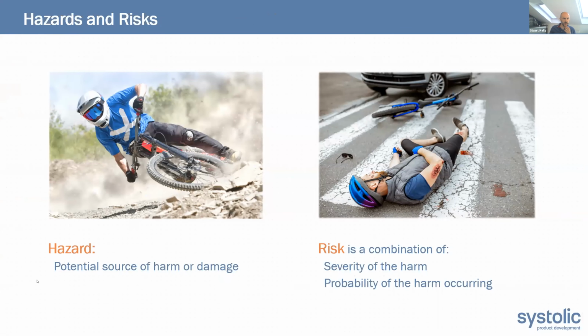Quick bit on definitions. When I talk about hazards, I mean something that's a potential source of harm. So for the chap on the mountain bike on the left here, there's obviously quite a lot of hazards around him, but is he taking a big risk? He's probably quite good at what he's doing, and he's probably done it quite a few times before, so maybe the risk isn't actually that high.